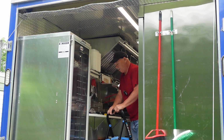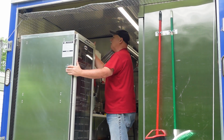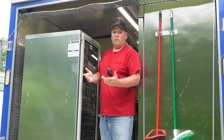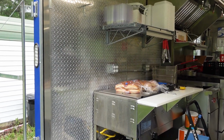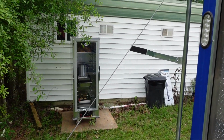So let's move on a little ladder right here. And look at that. It comes off the wall, just like that. So now we're not gonna record this part. We're gonna take it down this ramp, get it off the truck. And just like that, that warmer cabinet is now off the truck, and there it sits.